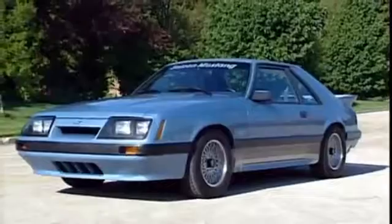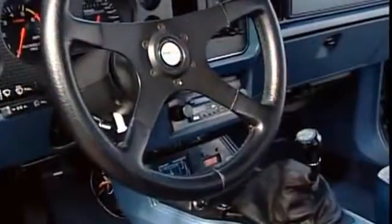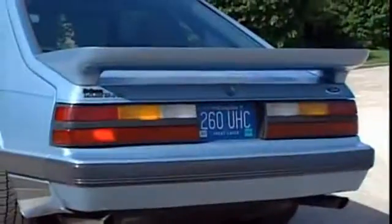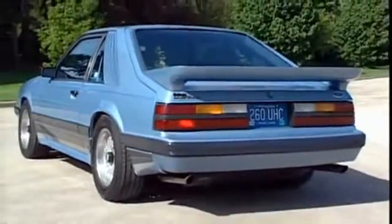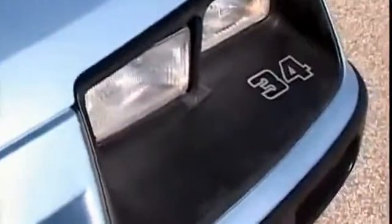Saleen's first-generation Mustang included a full aero package and his own racecraft suspension, along with a few creature comfort upgrades. At a little over $13,000, the first edition Saleen sold just 3 cars. But a tradition had been born that year. Ultra-quick Fords from Saleen, every one of them with its very own Saleen sequence number.